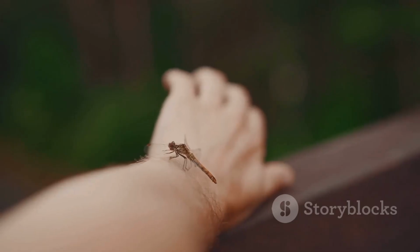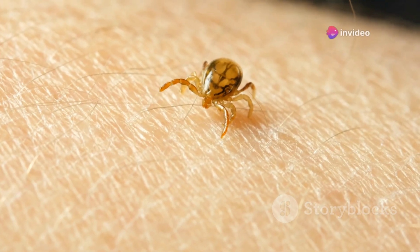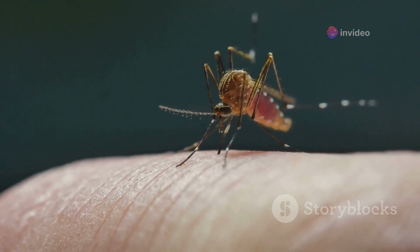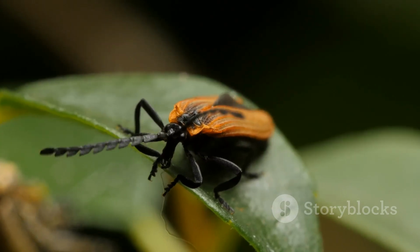This isn't about scaring you, it's about empowerment. Knowing how to identify bites and protect yourself is key to enjoying a safe and enjoyable summer. From the common mosquito to the stealthy tick, let's explore the world of insect bites and learn how to stay safe. We'll uncover the secrets of these tiny biters.